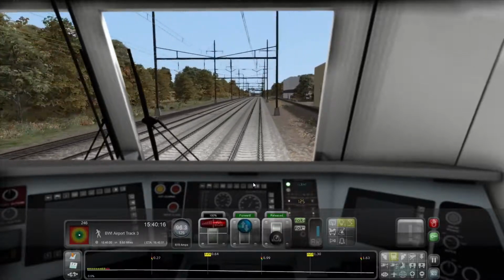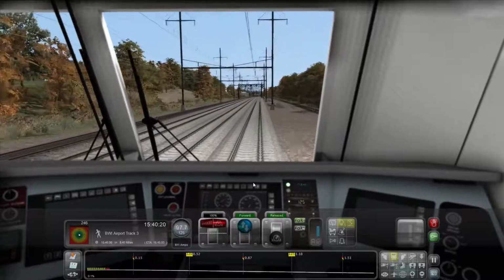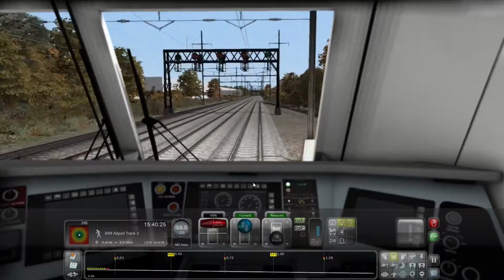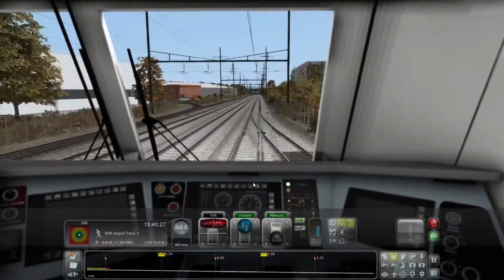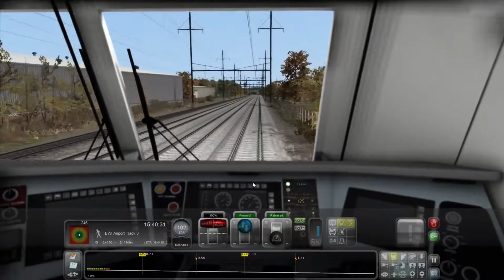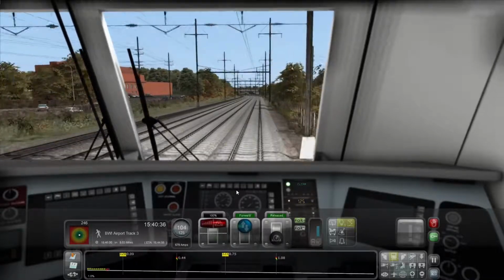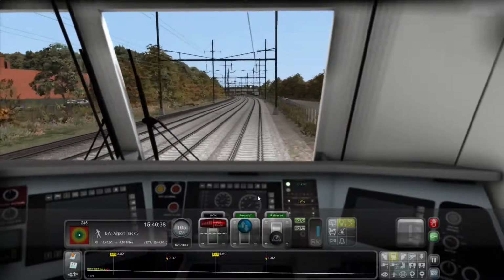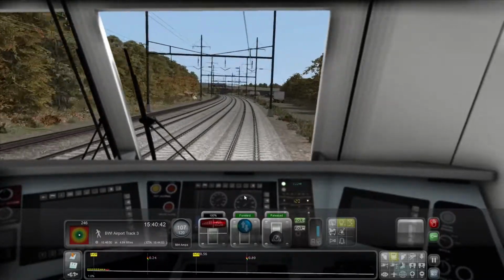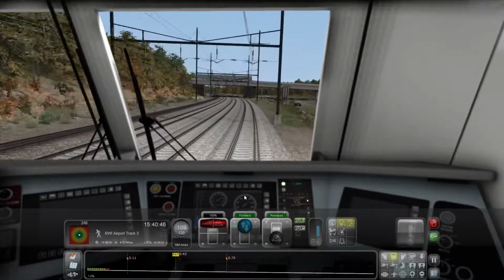I mean, again, quarter mile to the signal, where is it? I guess it's up there. But by the time I see it, I am so committed at that point, there's nothing I can do. So this better be telling me what I can do. I'm assuming that 125 is my maximum speed. I'm here. I'm here.